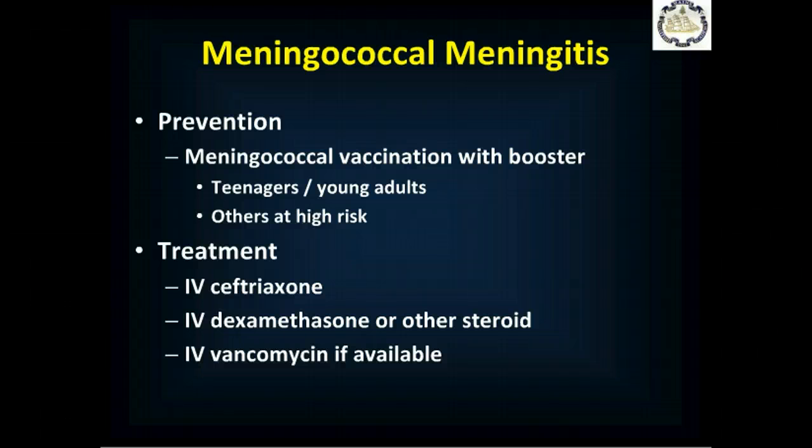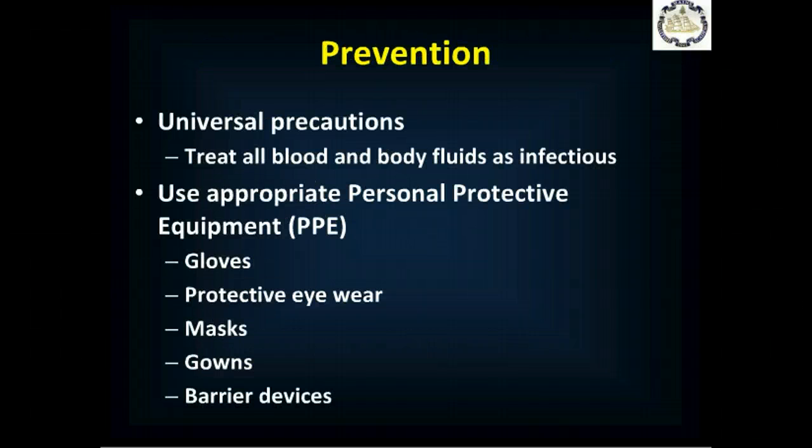The treatment is IV ceftriaxone, IV dexamethasone, or another steroid if you have it available that prevents hearing loss. These people go deaf with meningococcal meningitis or have the potential to. And there's another IV medication called vancomycin that if you have it available should also be given.